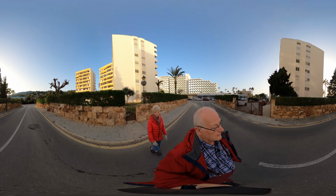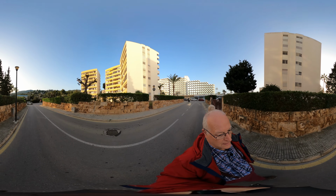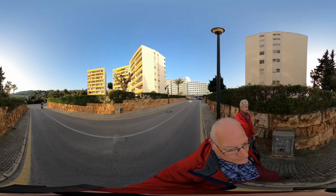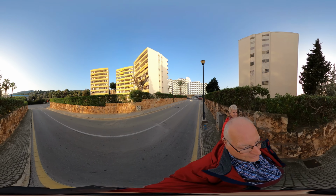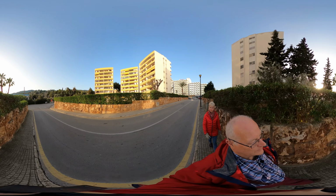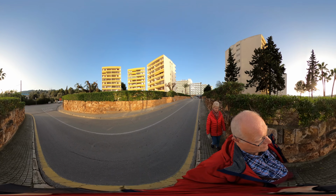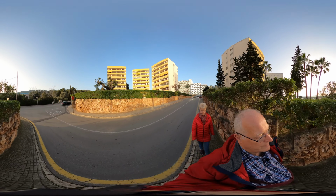Take my life in my hands. Standing here, I can see 1, 2, 3, 4, 5, 6, 7, 8 cranes. It's a lot of building work up there. At the moment, there just seems to be a lot of building work going on all over the island.